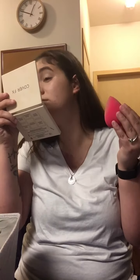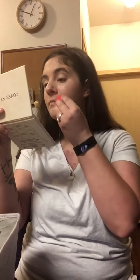Looking at it, you know what? Fair actually might work for me. I actually don't mind this. I was thinking maybe I should do light, but I don't know. Fair looks actually really good. When I do my complexion thing, I'll stick with Fair.